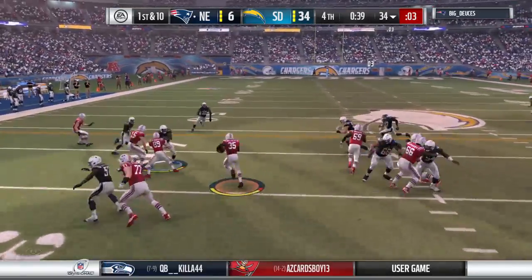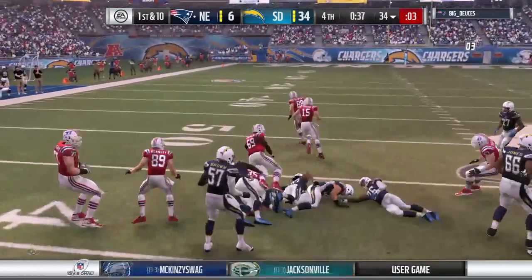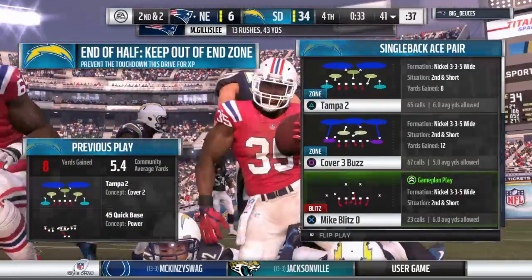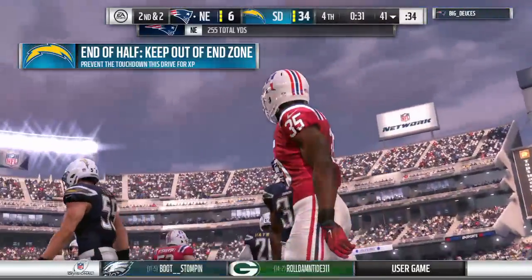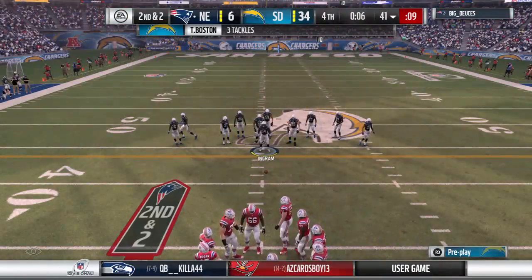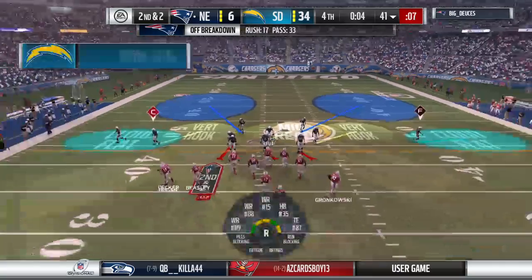They'll run it now out of the gun. And some space here. And able to use his blockers to get this up over the 40. Just what you want on a first down run. Call it 8 yards. And it's 2nd and 2. See if they stay on the ground for second down.